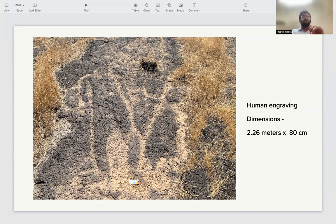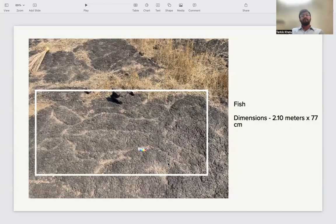An outline of a human body is engraved, and this figure is currently on the verge of extinction because of erosion. The erosion is continuously happening. So by documenting this figure, we can now really identify some of the features of this figure.